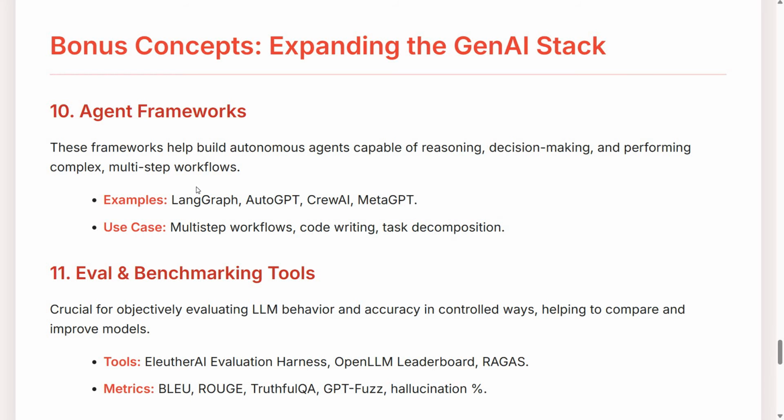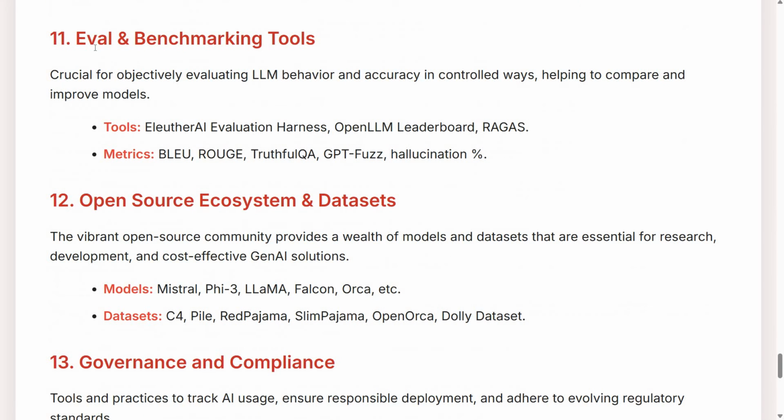What else? Then there are evaluation and benchmarking tools. These are super important for objectively measuring how well an LLM actually behaves. How accurate is it? How truthful? Comparing different models. Exactly. Tools like the EleutherAI evaluation harness, the Open LLM leaderboard online, RAGAS is specifically for evaluating RAG systems. They help compare and improve models. They use metrics like BLEU and ROUGE for text quality, TruthfulQA for fact-checking, GPTFuzz for robustness, and tracking that hallucination percentage. Vital for knowing what really works.